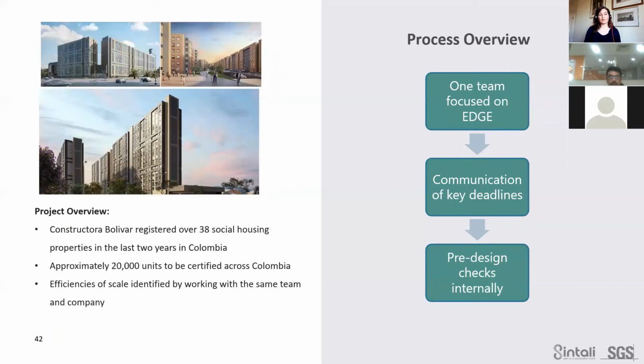One final example is Constructora Bolivar in Colombia. So this is a social housing developer, and they have over 38 projects throughout the country with around 20,000 residential units and are currently going through certification. Now, they have a very set process within their organization to be able to deliver this program at scale.